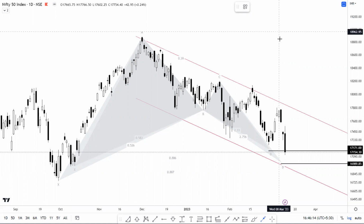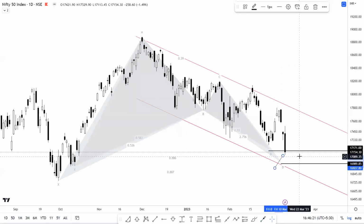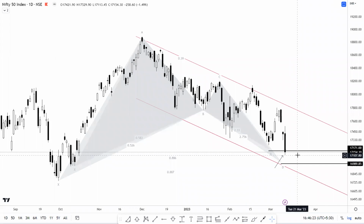First of all, as you can see here on the daily chart of Nifty 50, it has almost closed a few points below this harmonic level of 17,171, which was also discussed in the last video. So is the worst yet to come?